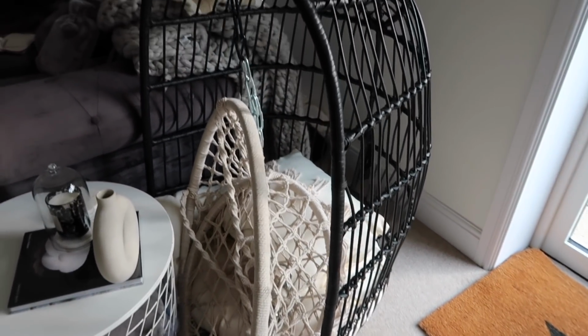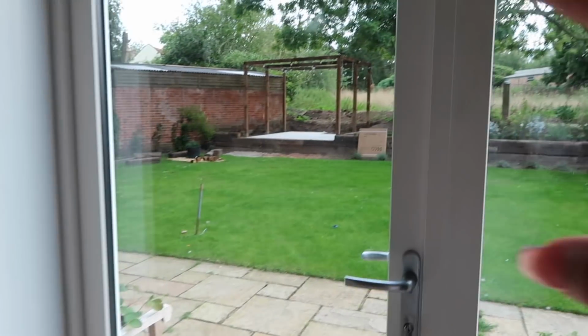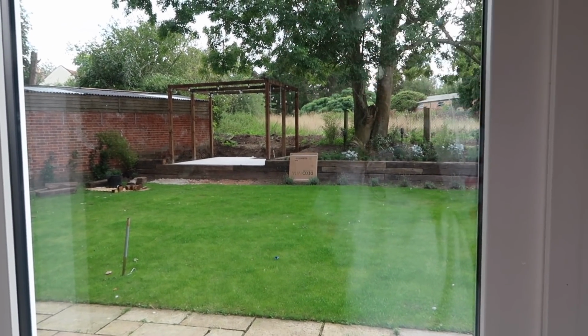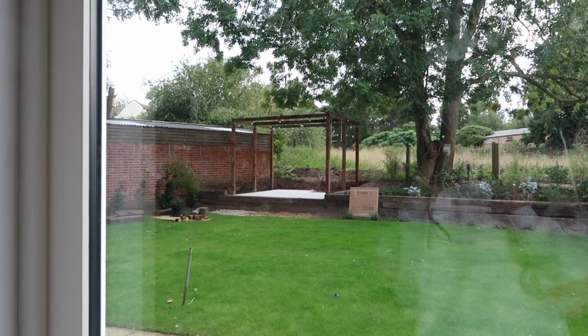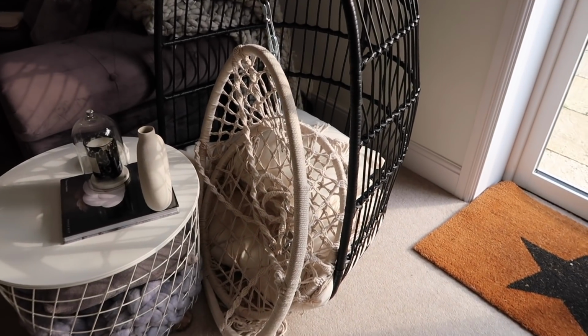But yeah, we just take them out. Obviously we bring them in because we don't want them to get too weathered or damaged, and we've hung some chains on this side of the pergola. So I hang mine here, Brad has his at the back, and we just sit there of an evening in the sun, and it's honestly so nice. There's something very therapeutic about a swinging chair in your garden. If you have a space for one, then I would highly recommend. That is the other little addition that we do have to the garden as well.